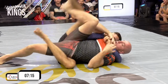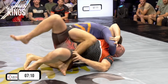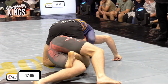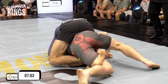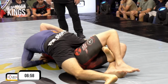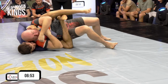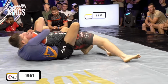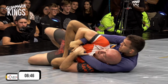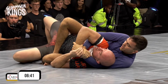Reece has got his arm in control. Look, he's going to come up to the mount position now. I'm back onto the back. Reece is just an absolute wizard. Okay, Reece has got the back here still.